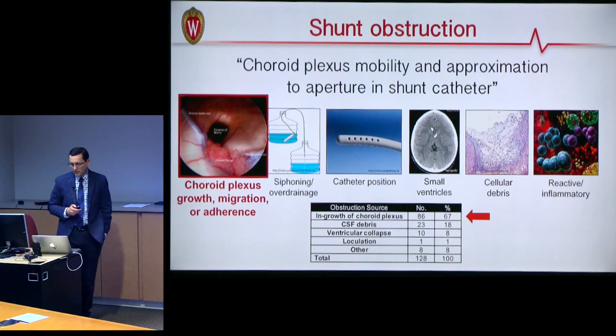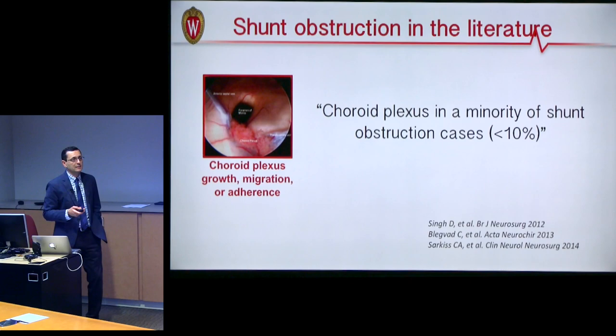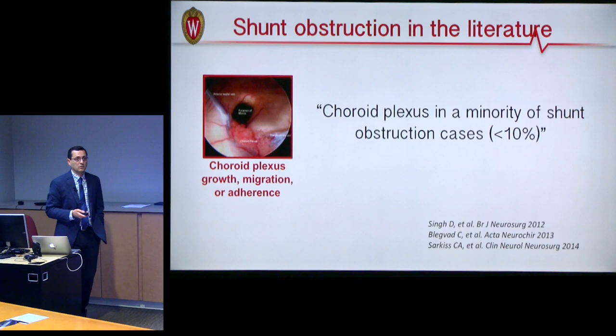Now, if you just look at the literature and pick out only three papers, you will find that the rate of shunt obstruction related to choroid plexus is less than 10% of cases. That means the neurosurgeons have a wrong view of what those obstructions are. Okay, just because that's what you think you see doesn't mean that that's the cause.